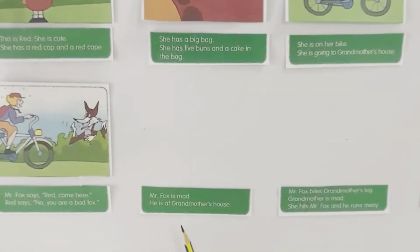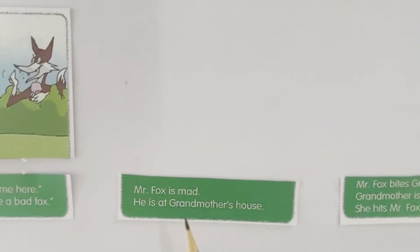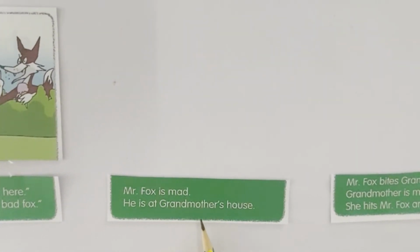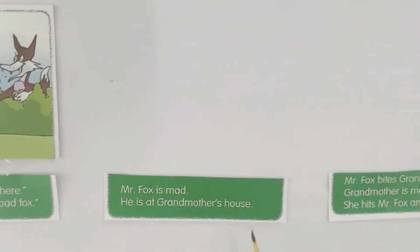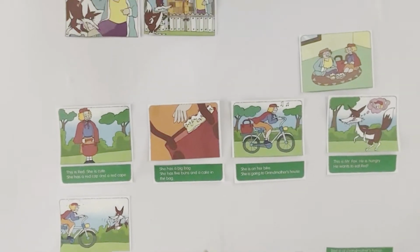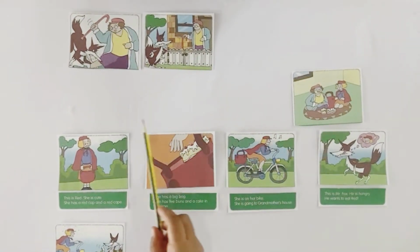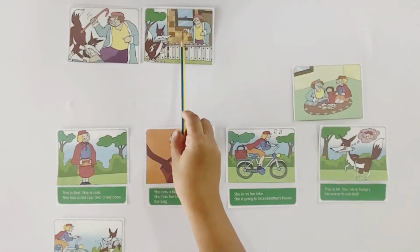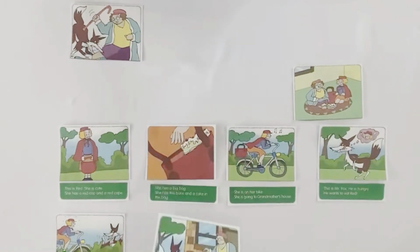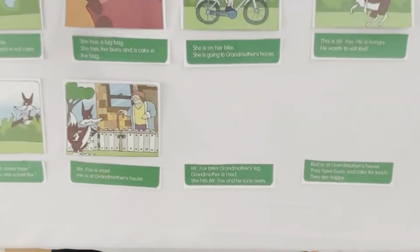Next sentence. Mr. Fox is mad. He is at grandmother's house. Where is the correct picture? Dang, da, da, dang. Oops, and over here. You're correct. Good job. Let's move to the next one.